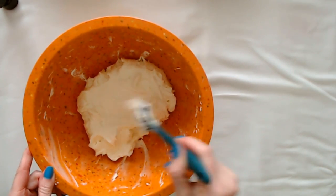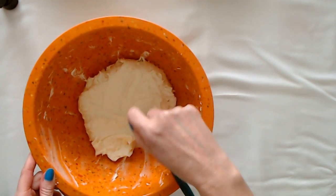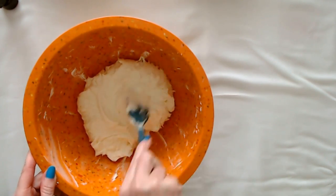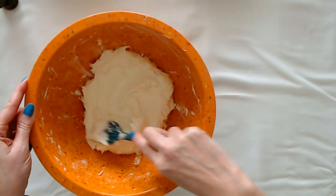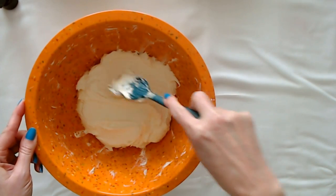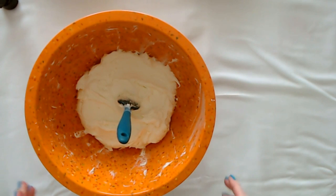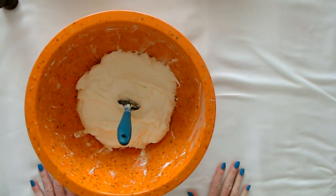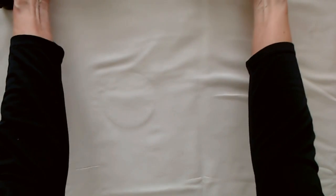What I did was I gradually added in the powdered sugar, and I mixed as much of it by hand as I could. And then just after I incorporated the powdered sugar, I just went ahead and used the mixer to make it nice and fluffy like this. It's very nice. So now I think the cakes are about ready to be flipped out onto the mesh, or not the mesh, but the little wire.